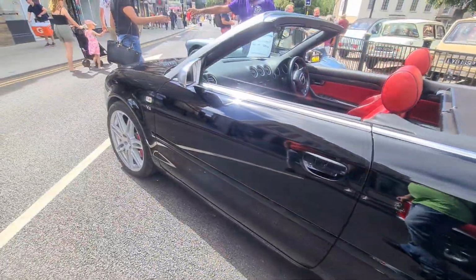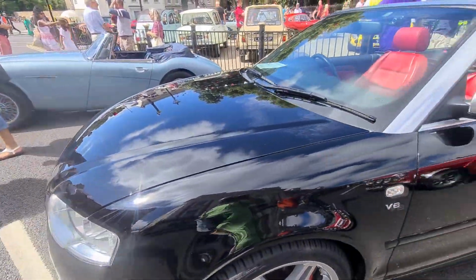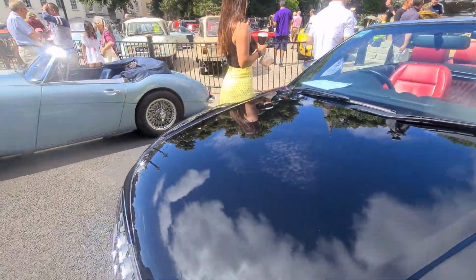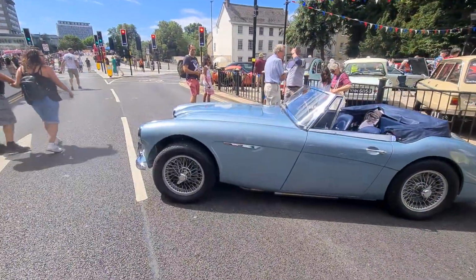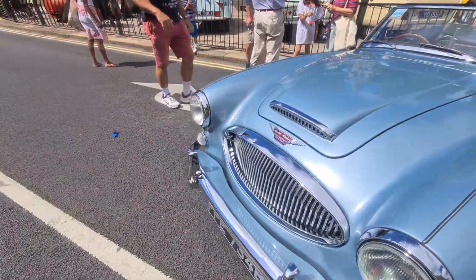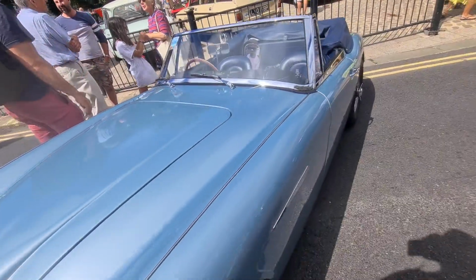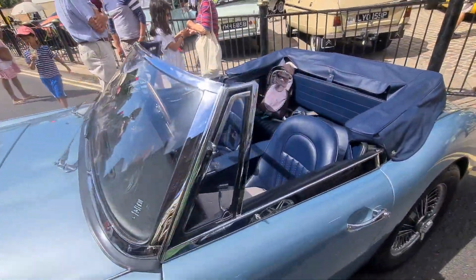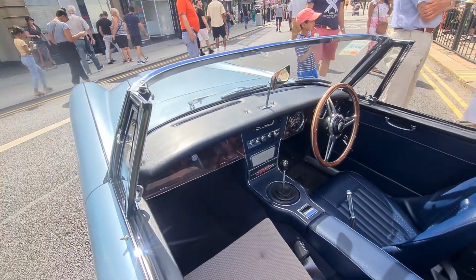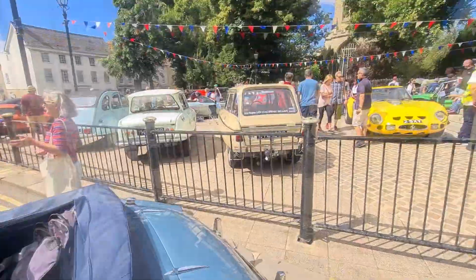Apparently this is quite a rare car. Yeah, V8 Quattro. Pretty much standard. We've got Healey, is it? Yeah. See loads of these at that show at Watford. Much nicer way to go down. Yes, very nice. I'll go over there in a second.